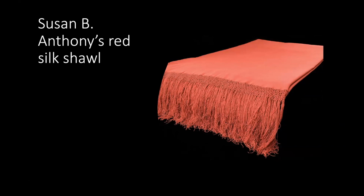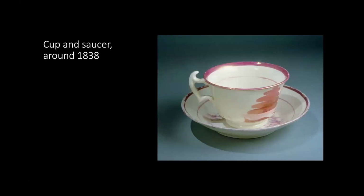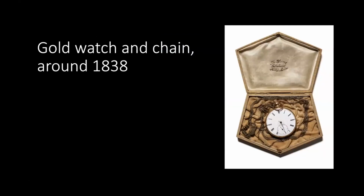A cup and saucer from the tea service she purchased as a gift for her mother with the first paycheck she earned as a teacher, as well as the gold watch and chain she purchased for herself.